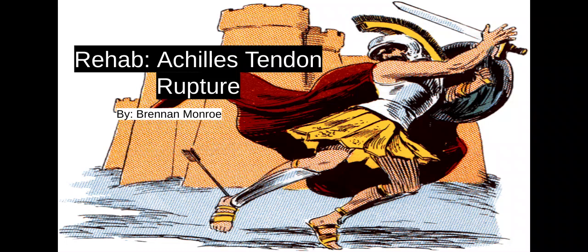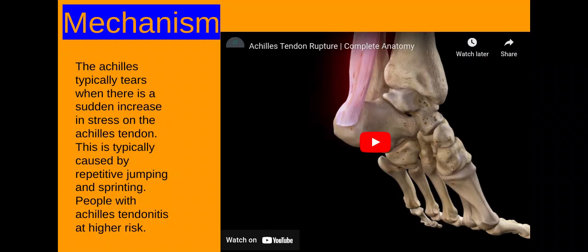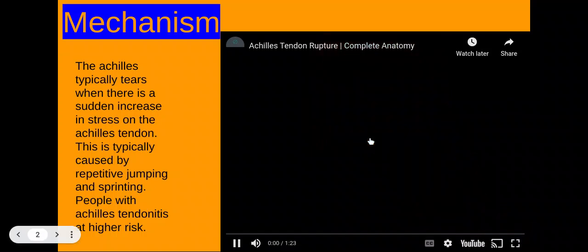Rehab program, Achilles tendon ruptures. Mechanism of injury. The Achilles typically tears when there's a sudden increase in stress on the Achilles tendon. This is often caused by repetitive jumping and sprinting movements. People with Achilles tendonitis are at higher risk. Here's a video explaining Achilles tendon ruptures.